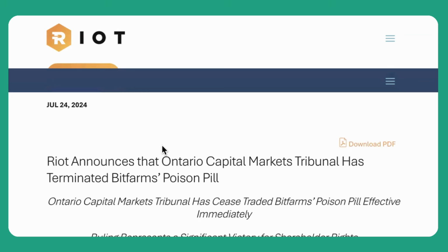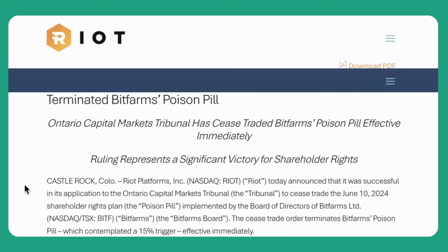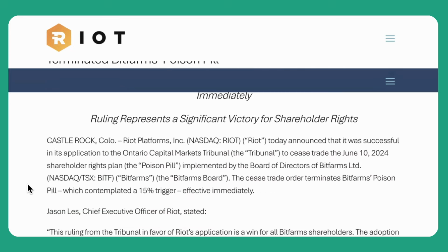Here we see this announcement that came out on July 24th, 2024. And the title here can be a little bit deceiving, right? It says here, Riot announces that Ontario Capital Markets Tribunal has terminated Bitfarms' poison pill. Okay. Let's see what it says in this announcement. It says, Riot Platforms today announced that it was successful in its application to the Ontario Capital Markets Tribunal to cease trade the June 10th, 2024 Shareholders' Rights Plan, the poison pill, implemented by the Board of Directors of Bitfarms. The cease trade order terminates Bitfarms' poison pill, which contemplated a 15% trigger, effective immediately.